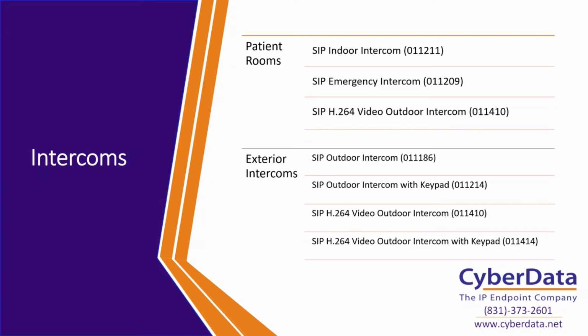So you might have a specific staff entrance that might need a key code entry where it's a little bit more protected, and you could use something like our SIP outdoor intercom with keypad, part number 011214, or just a standard entrance for, say, deliveries.